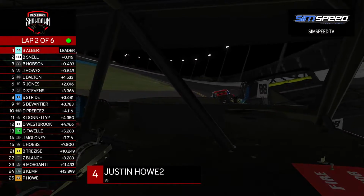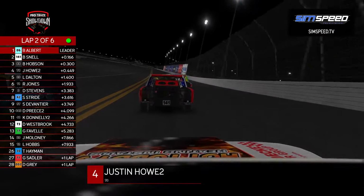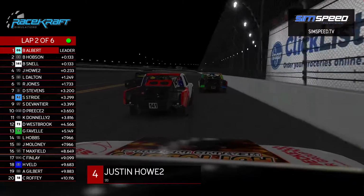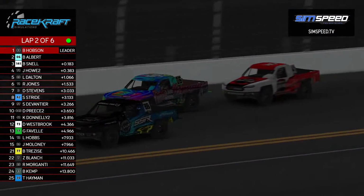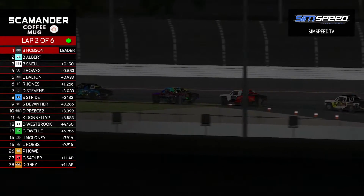Back to live pictures and to the lead of the race, though, because we're looking from Justin Howe's perspective here. You see Brenton Hobson going all the way down into the apron, and that, I believe, coming off the... Howe got put in the wall. Wow. Oh, goodness me. This is very high-stakes racing happening at the moment, as that momentum from Brenton Hobson was more than enough to gain the lead coming into the bus stop.